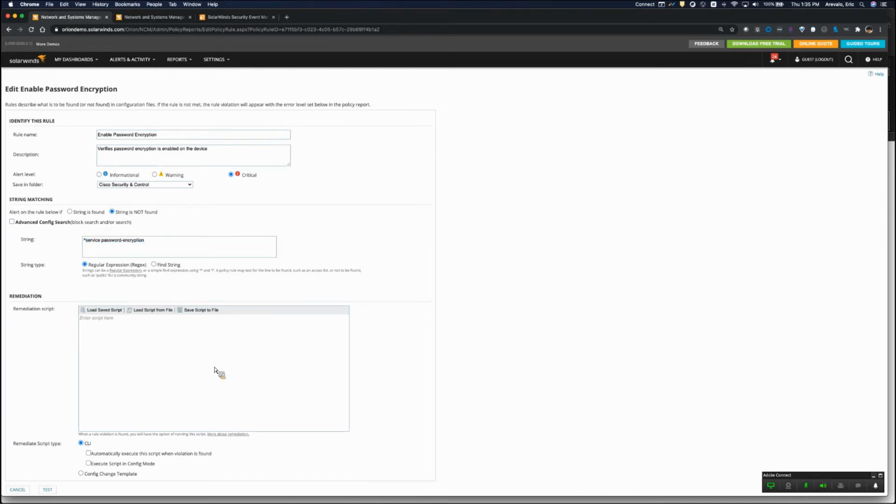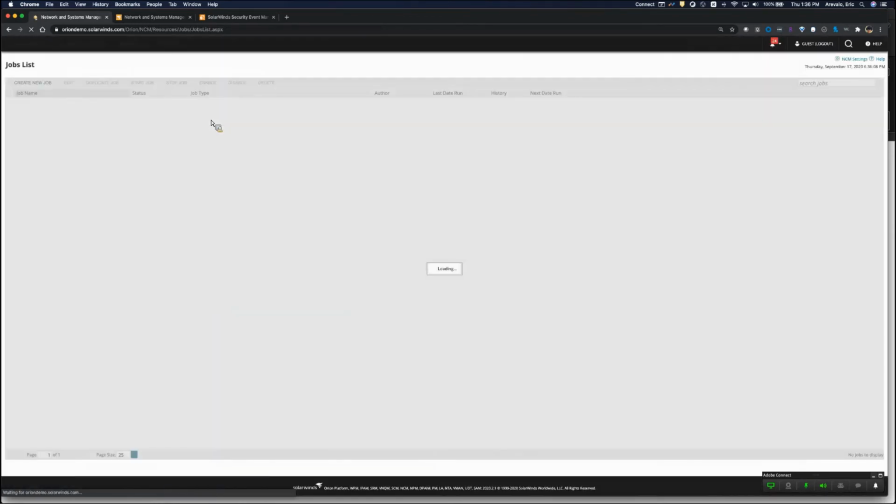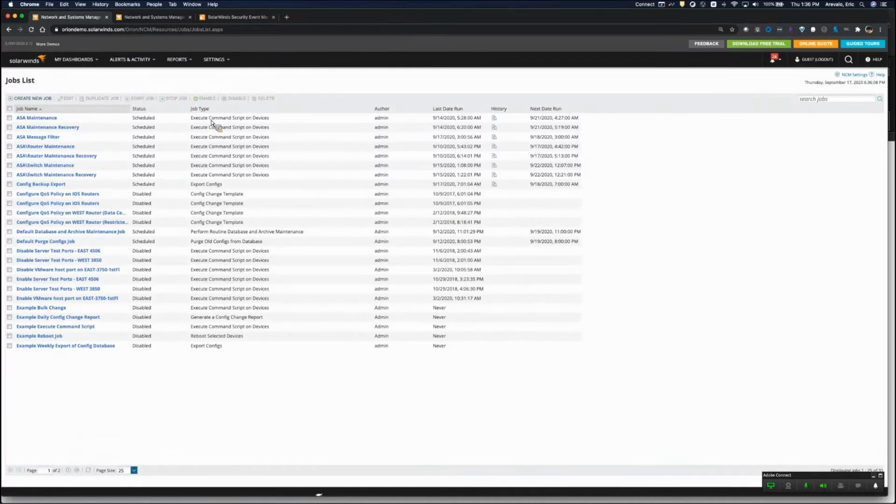But maybe I also want this to run a script to fix that. Okay, if it's not on, now I'm just going to turn it on. It's as simple as that. So I'm just going to type that out. That's what NCM is going to be able to do. It's going to help you with backing up, do firmware upgrades. You can run jobs to make sure that you have backups every night. That if you're looking to see what changed as far as configurations, you're able to see that. That's a report that you can just enable and then run and then get in the morning.